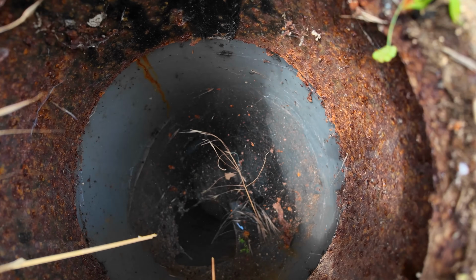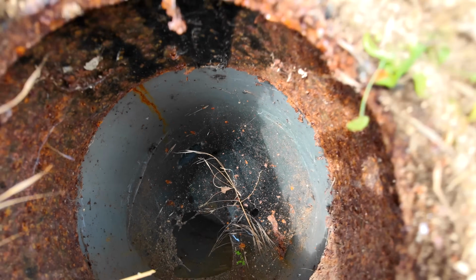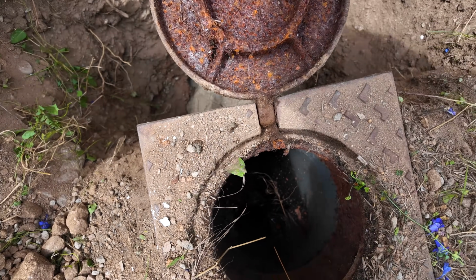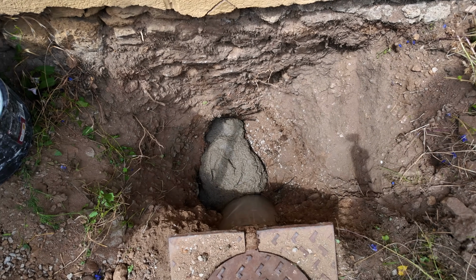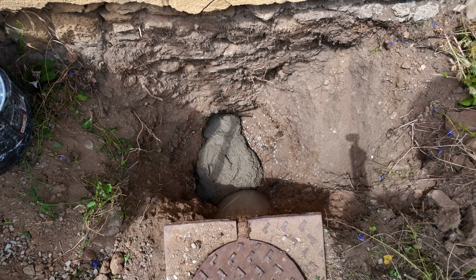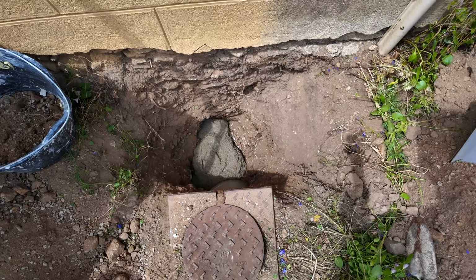And there you can actually see it coming in there. I just sealed it off with a sealant and then dumped some cement over it so that it'll stay in position.